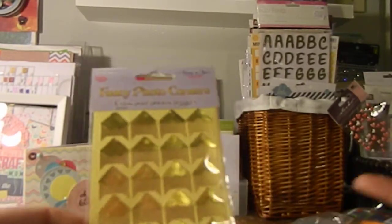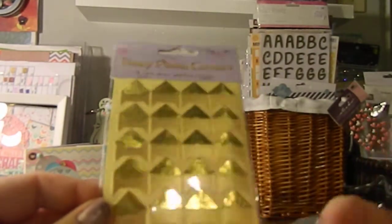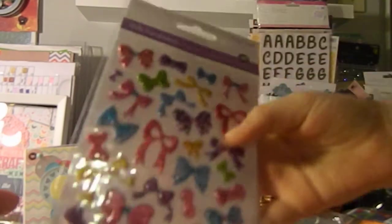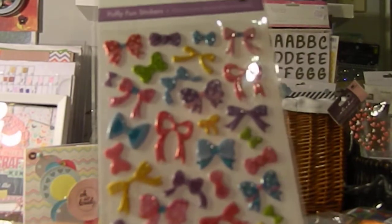There's this. Photo corners, and I have the black and white ones, but I didn't get gold, so I'm super excited now that I have gold. Goldy gold. Everyone's been using these on their photo corner or on their photos too. I love it. Yeah, you can show them. And these are little BB bows. Those are so cute.